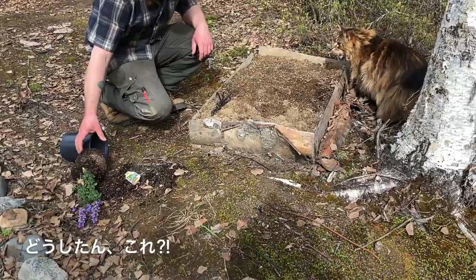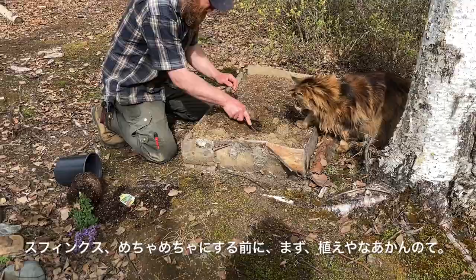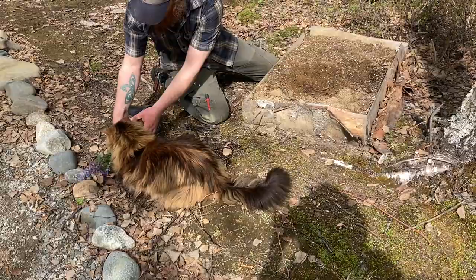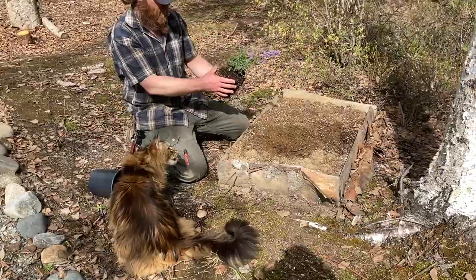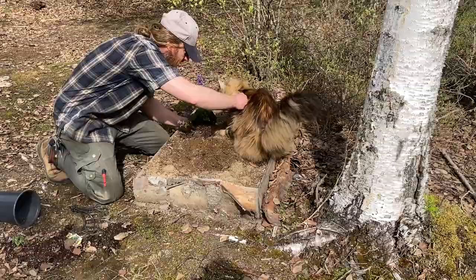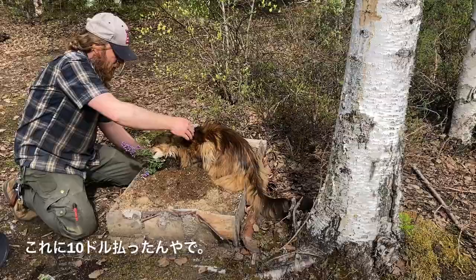What happened? He did this? Mm-hmm. He's in the trunk. You gotta plant the damn thing first. Before you destroy it, you gotta plant it. Let Sphinx! What you did last? No. Not this one. Sphinx, I paid $10 for it. Oh no.